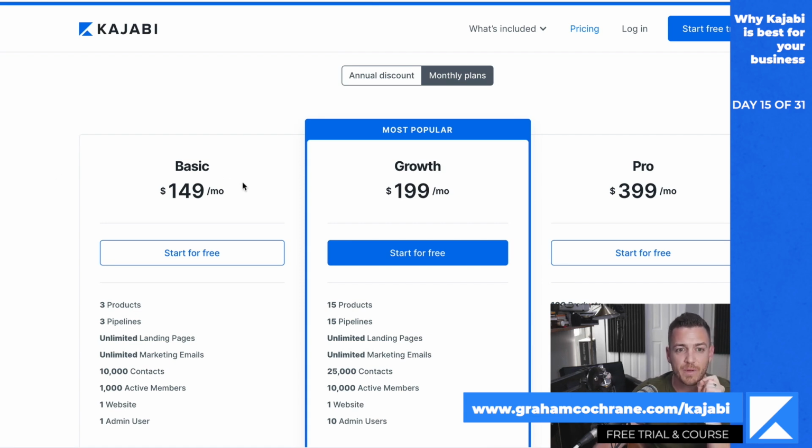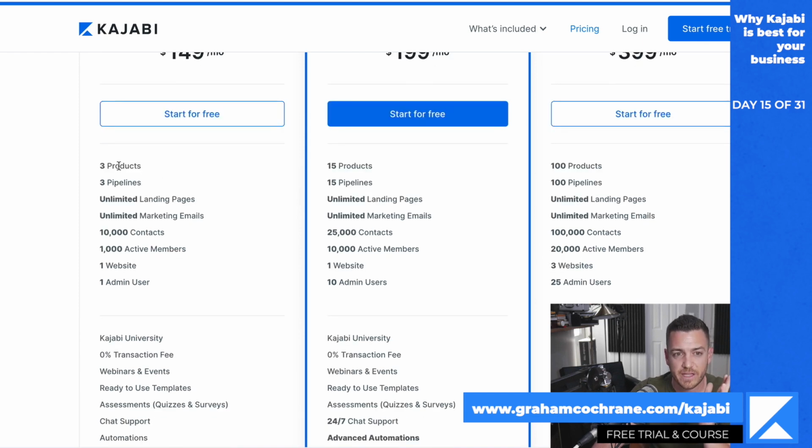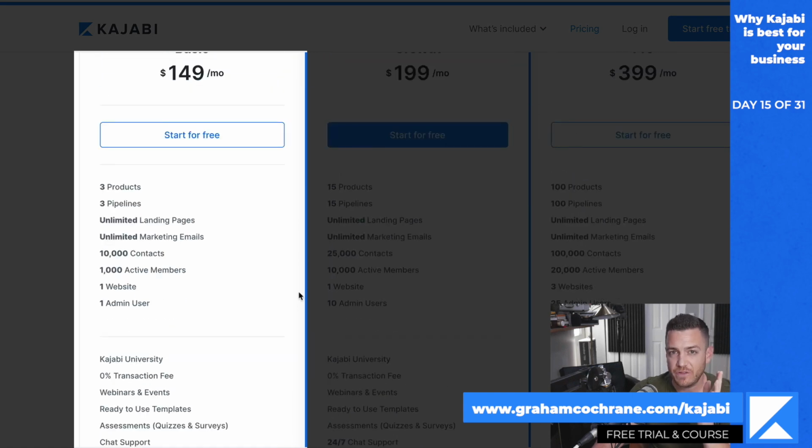So I'm gonna start with the basic price and compare that to the basic price of Kartra. So here's the price list, $149 a month. It's cheaper if you go annual, but forget annual for now. Let's just assume you just wanna try it out for a month or 2. You're looking at the monthly price. You get a few different things, 3 products, 3 pipelines, and so on. What does this mean? This means you get everything you need to start making money right now.